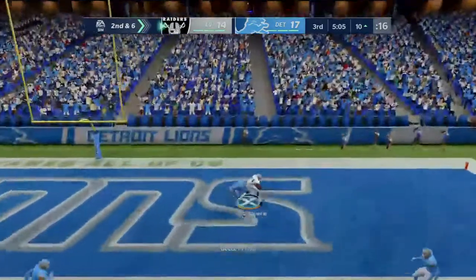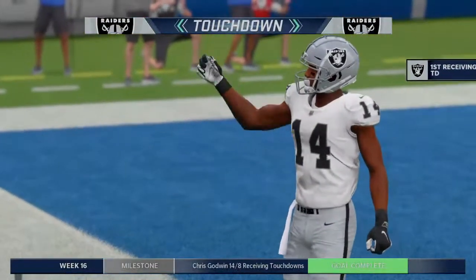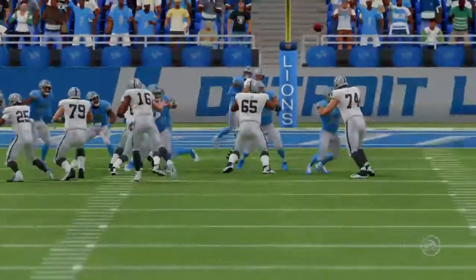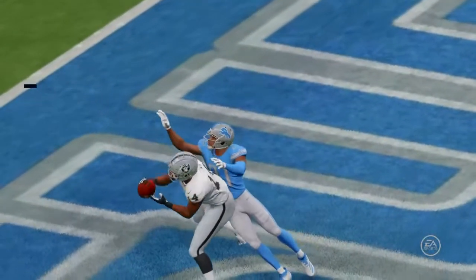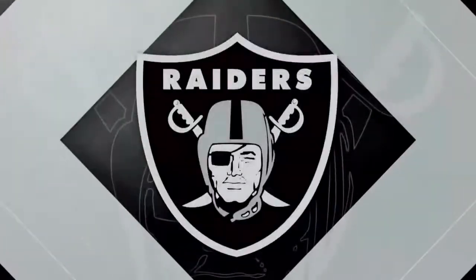Back to throw. Barnes. And that is caught. Touchdown, Raiders. Chris Godwin. His 14th touchdown now on the year. And the Raiders have retaken the lead. So a nice touchdown pass for the rookie there.